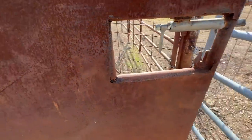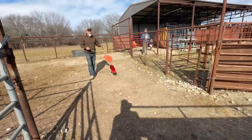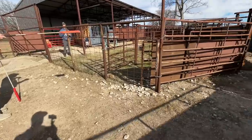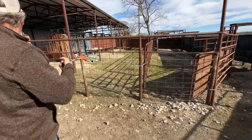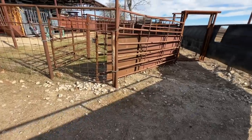We know we've talked about doing something different right here. There's nothing wrong with the way it is. This needs to be solid. We're gonna have to cover this or something, where they can't see and where people can stand there and video. It's really gonna have to be portable.